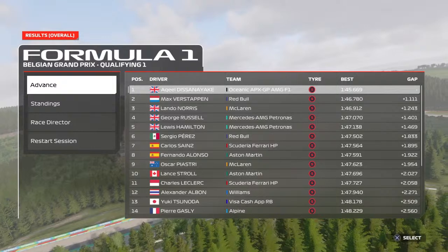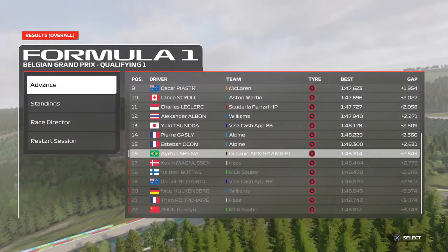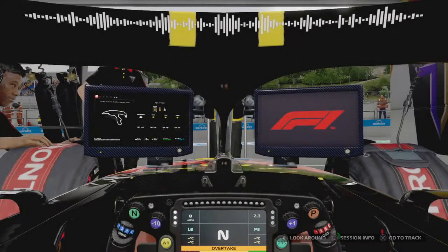What a lap from us. Looks like both Mercedes getting nicely through, Ferrari's not. Who's the big name out? Ayrton Senna, P16. Shows that there are a little bit of issues going on for Ayrton. Let's go at them for Q2.